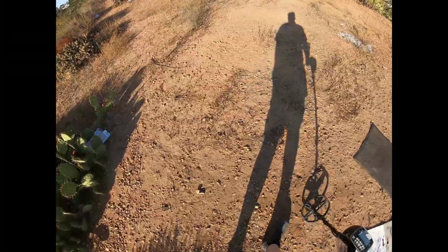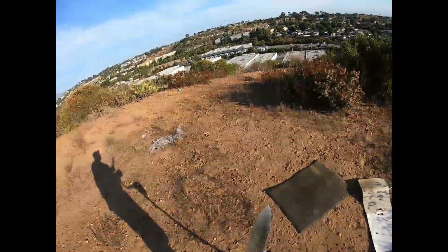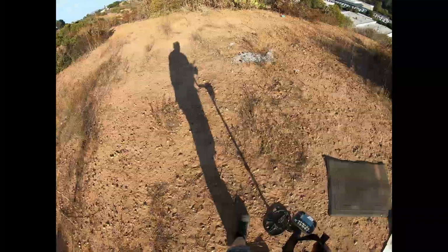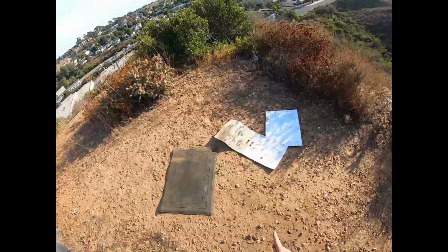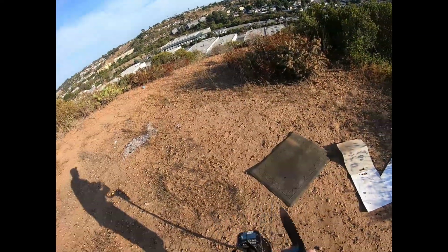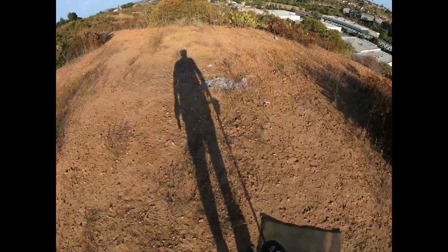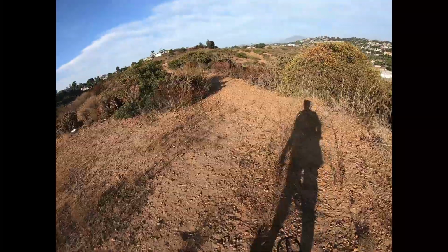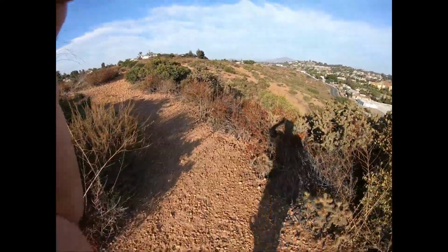Up here, I kind of glazed over this flat area. This is either where teenagers hang out or where the homeless encampment used to be, or both, because it is absolutely endless bottle caps and pull tabs. And while there's broken bottles everywhere on this hill, this is the only area that seems to have a concentration of that. There's a condom too, that's cool. So I'm gonna skip this again because right over this ridge is where I found both of those shotgun shells, and I'm gonna see what else I can find that is that old.